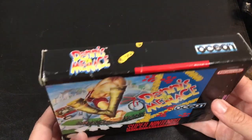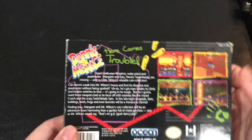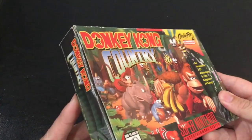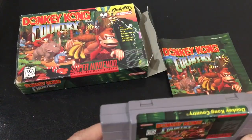elements. Dennis the Menace. Still have to play this one, but this is another one that was gifted, and I'm very happy to have in the collection in such good condition. Just need a manual. Donkey Kong Country, one of the best games, again, on the Super Nintendo. This is the only Donkey Kong Country that I actually played through, and I love it. All the platforming action that takes place.